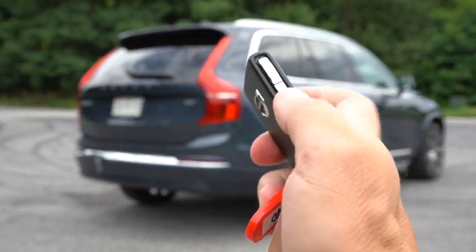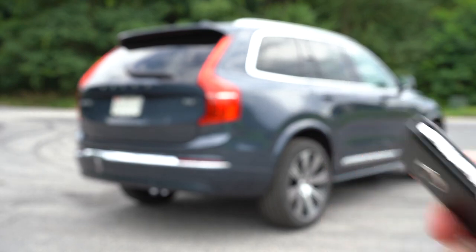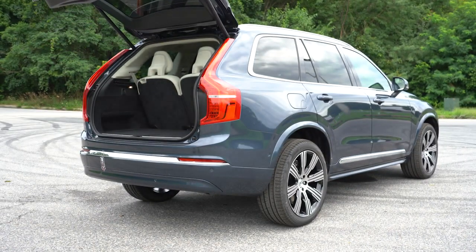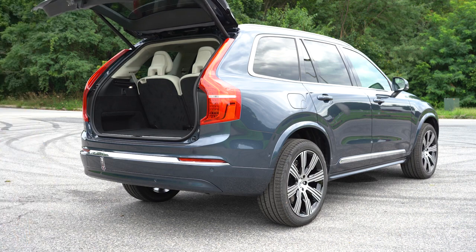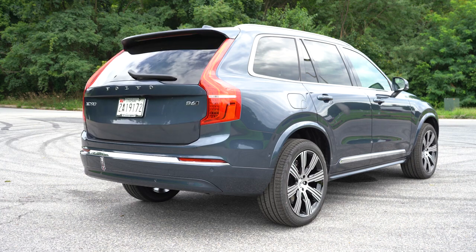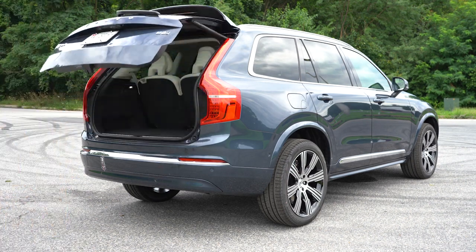Now, since we are around to the back of the XC90, when it comes to opening that rear tailgate, it is a hands-free power tailgate that does come standard for all trim levels across the board, meaning all you need to do is just walk up to the back, kick your foot underneath, and it will automatically open up for you. Kind of on the driver's side, you kick your foot underneath. So definitely a very convenient feature if your hands are full with groceries or kids or whatever the case.